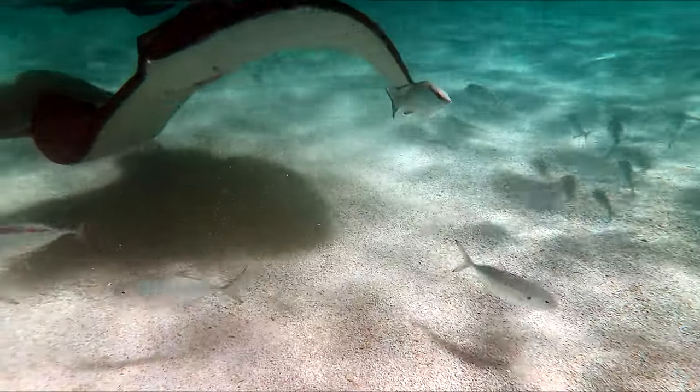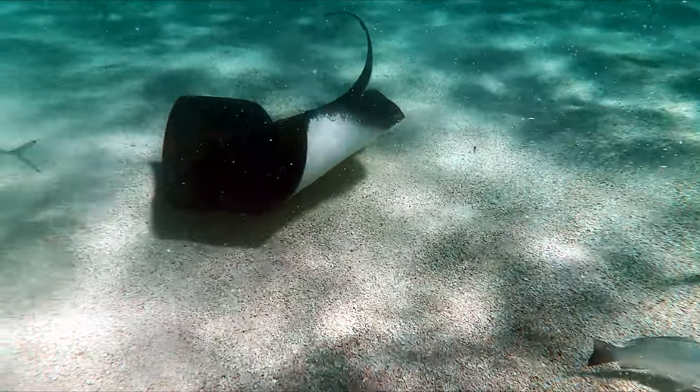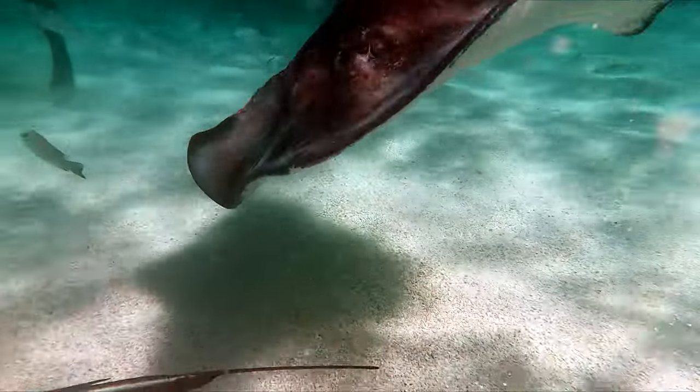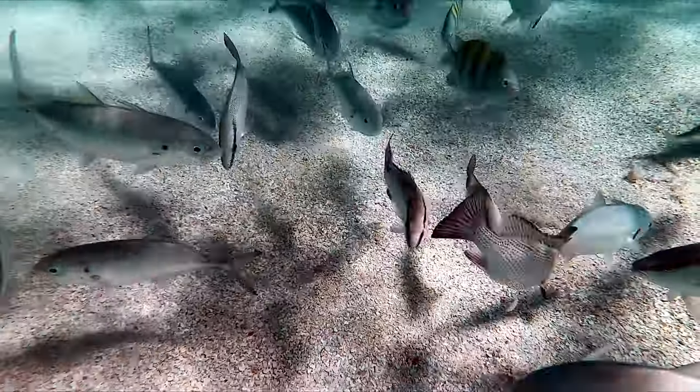These are called southern rays, and they're pretty tame and pretty friendly. They are going to bump into you, so if that's a concern for you, it's going to happen. Just know that they're going to sneak up behind you, but they don't attack or anything. They just nudge.